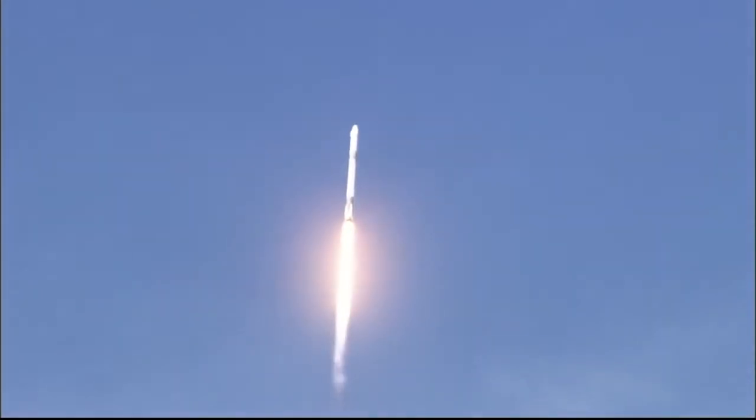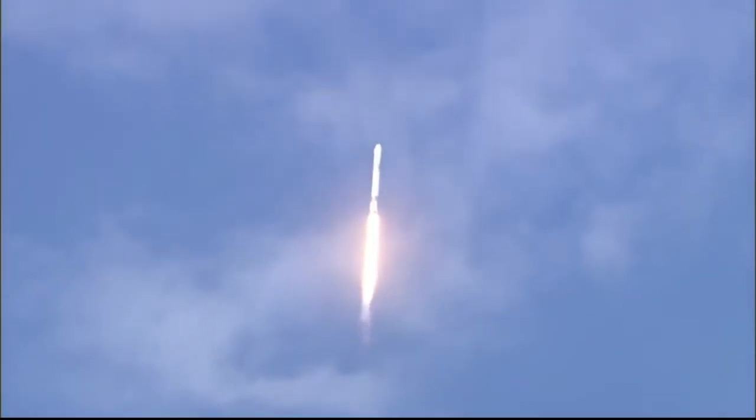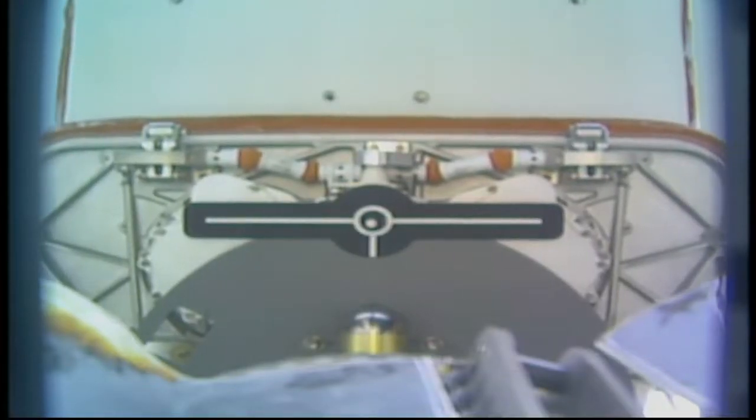The first stage detached and splashed down in the water as planned, and then the second stage was used to push Dragon into its preliminary orbit before detaching and sending Dragon on its way. It was a great launch down there in Florida, able to see Dragon and the Falcon 9 on most of the way into orbit. Only a couple of clouds in the area and fairly clear skies, as you can see from this replay. Again, this launch back on Monday was successful.